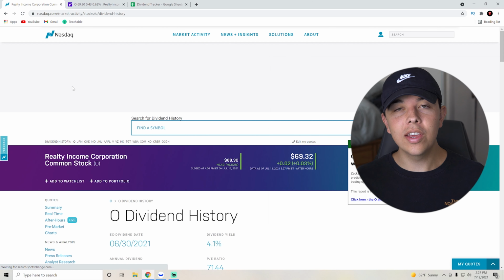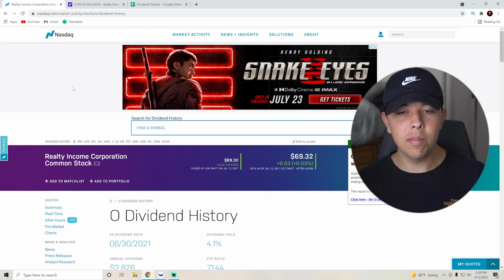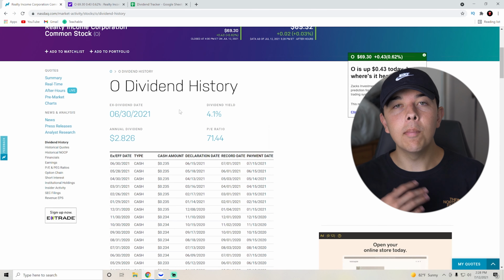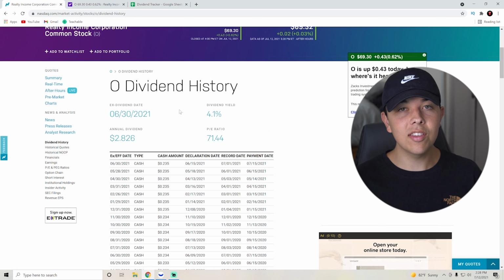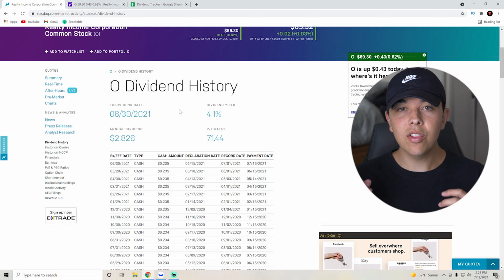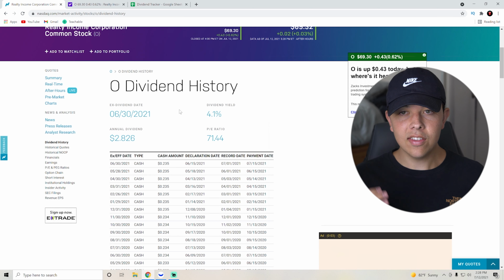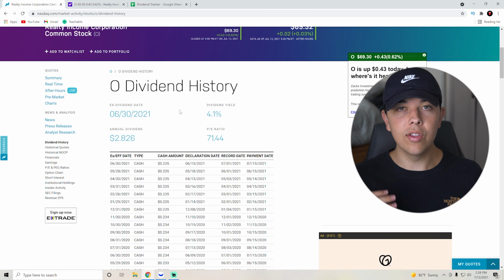And now on to what you all want to know: how much of a dividend do they pay? They actually pay a 4.1% dividend yield, and they pay it monthly. That's why I really picked this as my favorite dividend stock. A lot of people like to have dividend stocks for the income, and this actually pays you monthly, which is what a lot of people like.